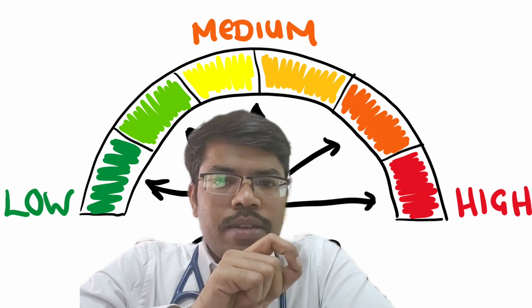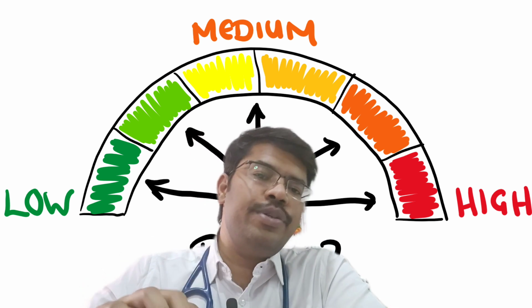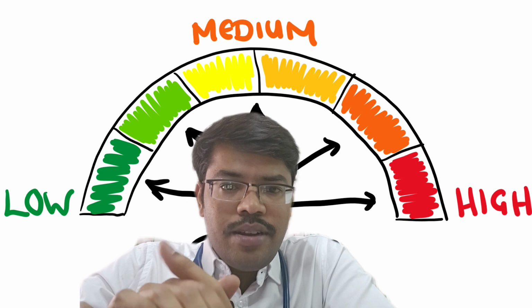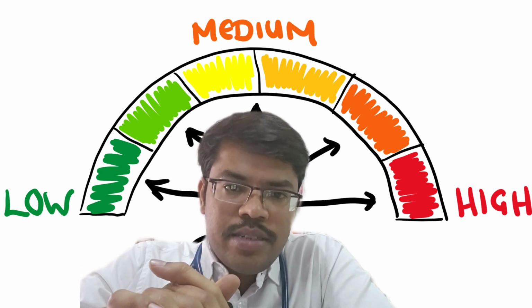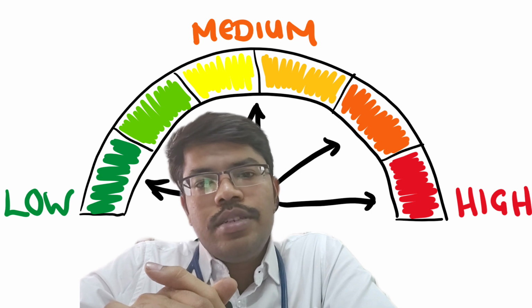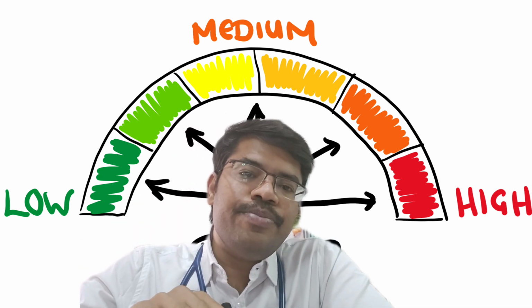The reason for that is she had a needle stick injury while recapping one of the needles. On the back side, the patient she was dealing with was hepatitis B positive. So she had a hepatitis B positive needle stick injury. Not only that intern, almost many of the healthcare workers might have encountered this scenario. When I was an intern, I also had one needle stick injury.